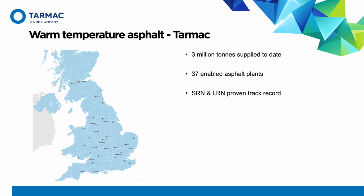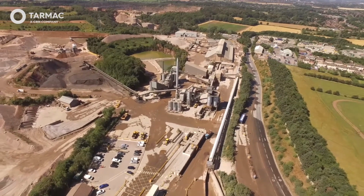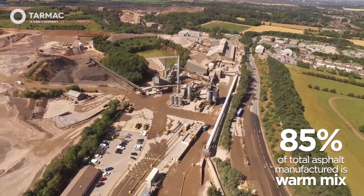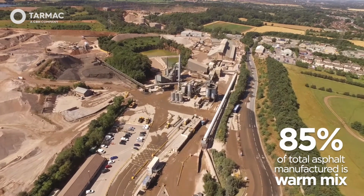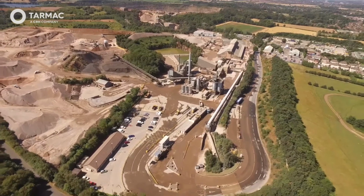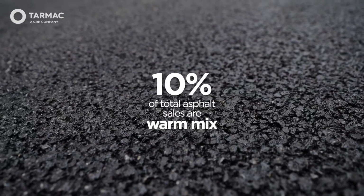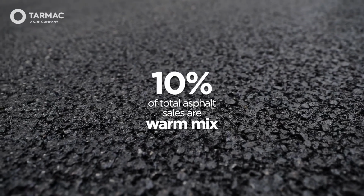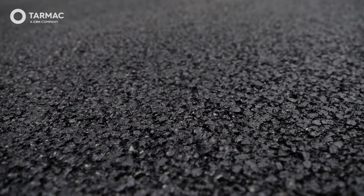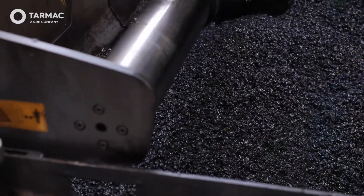We've encouraged the use of it by strategically switching plants to majority warm mix. One of our largest plants, Mount Sorrel in Leicestershire, is now running at 85% total asphalt mixed being warm mix. However, this is the exception. We have led the campaign forward for warm mix asphalt, and it now accounts for close to 10% of our total sales. Although this is higher than the 4% stated at the time by the All-Party Parliamentary Group, there's still a huge amount of work for us to do to increase that percentage.